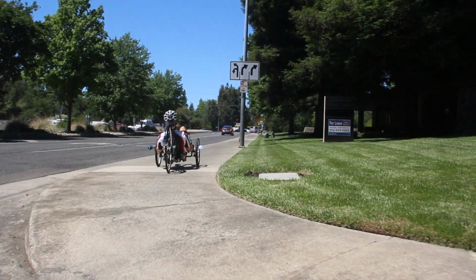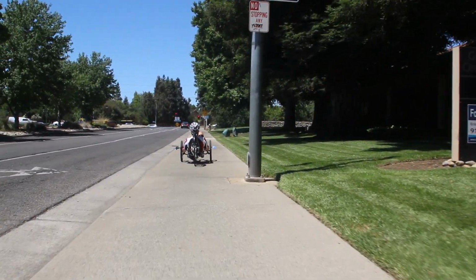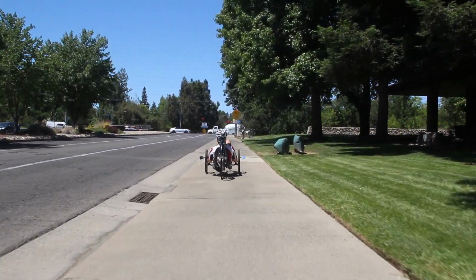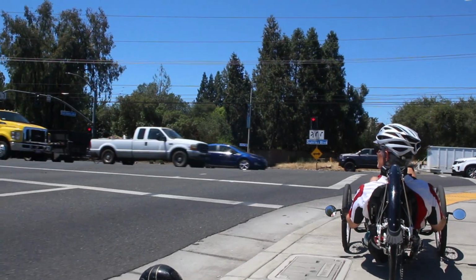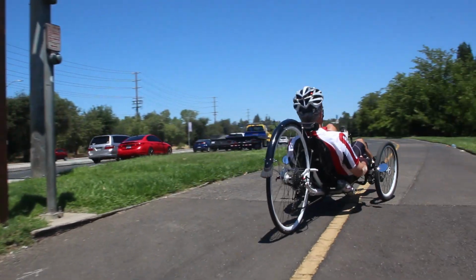Here we just crossed Gold Country Boulevard heading to Sunrise, which is just up ahead. You turn right on Sunrise and it takes you right to the river.